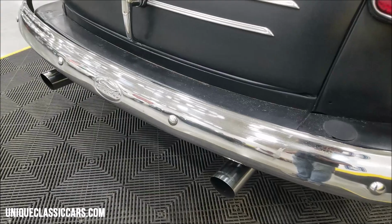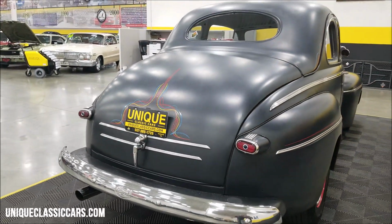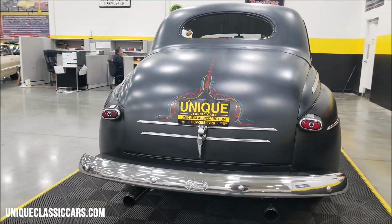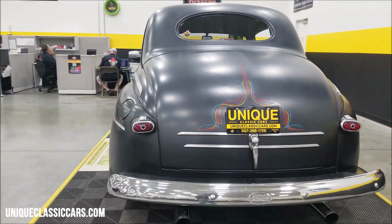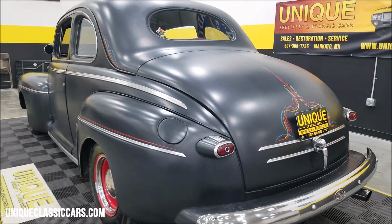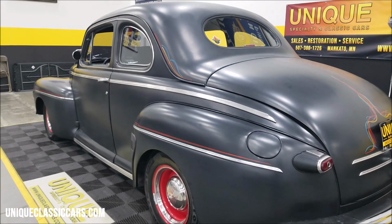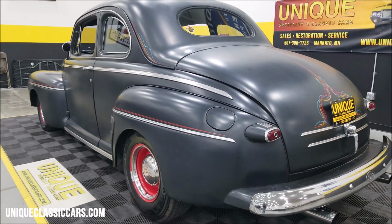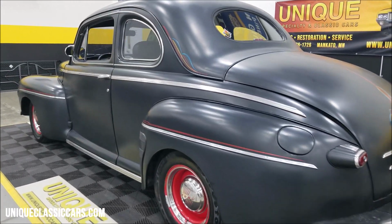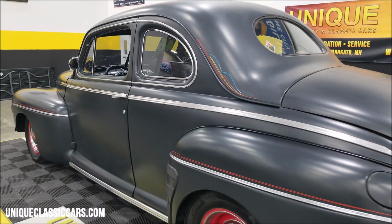Magnaflow exhaust tips back here. In the trunk, when you look at the still pictures, you're going to notice an amp. Also a subwoofer system in there. I believe it's an Alpine stereo system in this one. When we get around to the driver's side, open it up. There's a Flaming River tilt column in there. Lincoln leather bucket seats. We'll check that out in just a bit, or if you want to look through the still pictures, you're going to see all that in the still pictures and then some.